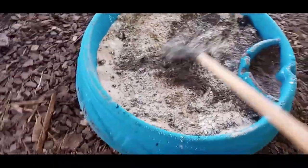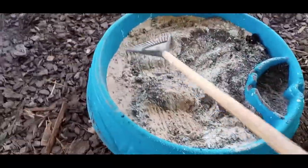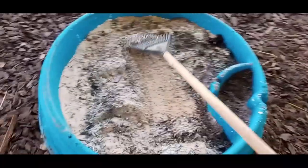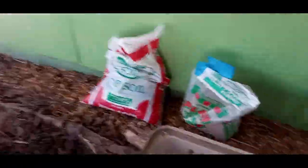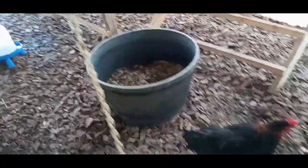So, I'm going to make it kind of dirty looking. That's just chunks of dirt that's not broken up yet. Okay, I'll let them finish it up. And that leaves me a half a bag of each to refill that one, to put in that one. So I'm going to get that one done next.